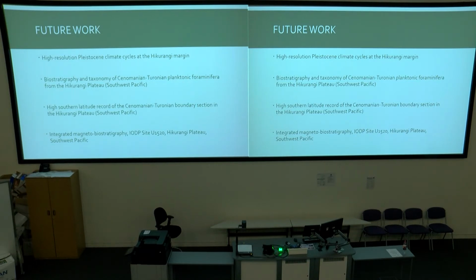So the next step is to start writing all of this up. So that section where we had really high sedimentation rates, we're going to get centennial scale geochemistry records of the last glacial interglacial cycle for the last 120,000 years or so, and see if we can get really good records from that. And then just working out the general biostratigraphy and taxonomy of the Cretaceous, especially, which is a really good high latitude record.